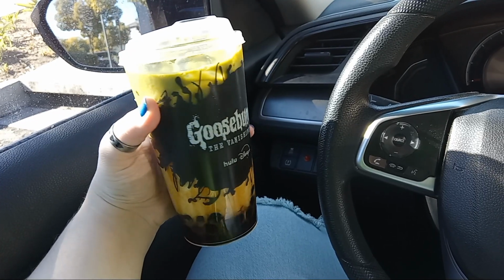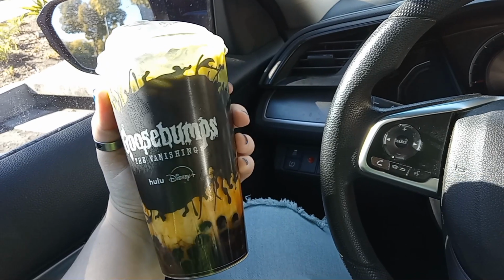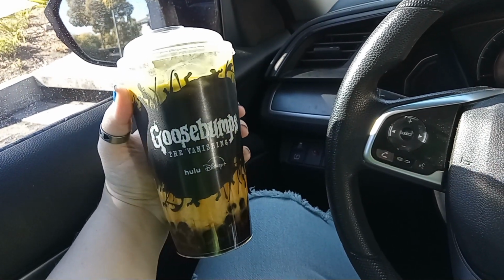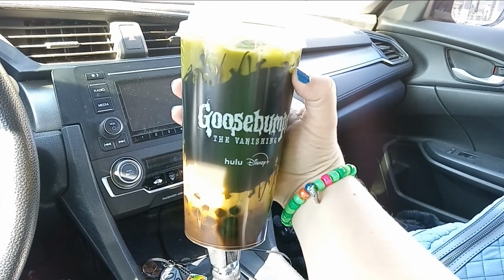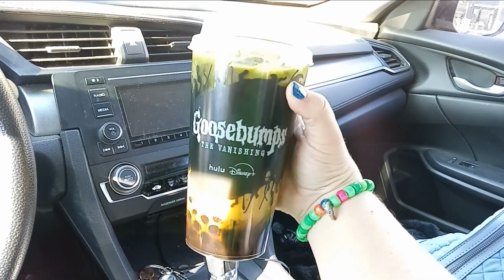I think aesthetically, they nailed this design. For a collaboration, I think they actually did really lean into it really well, whereas I've seen a lot of other collaborations be super lazy about it. I think this one was so good.